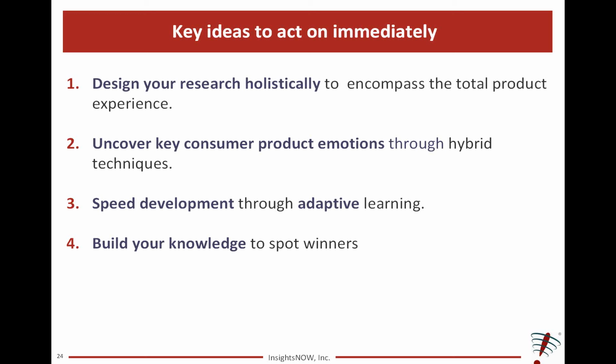Combining real-time techniques with holistic design, you're going to take a step toward making a paradigm shift in the way your team goes about creating successful products. And last, taking time to create a knowledge-building system for your historical data is going to increase your chance to spot winners with a higher likelihood for long-term success if you focus on learning the consumer responses that create the greatest emotional connectivity to your product.